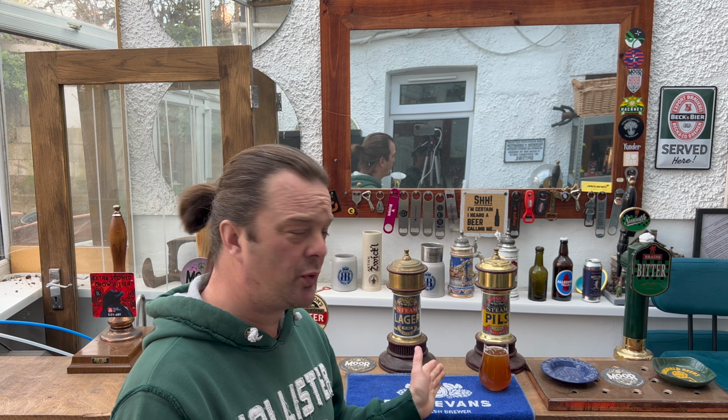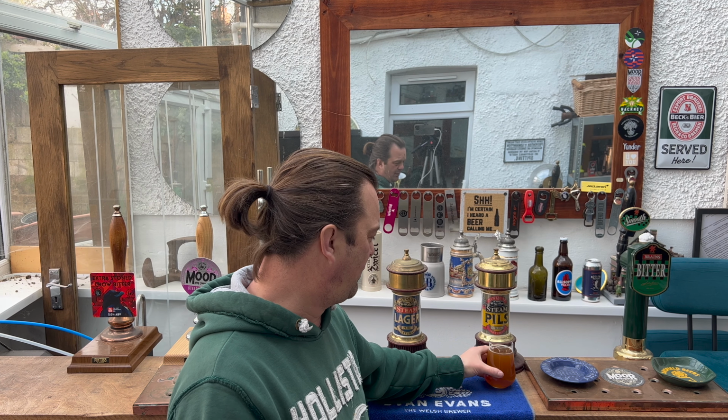Way too sweet and cloying for me though. I'm going to be honest with you, I won't drink the rest of that when it's way too sweet for me. On a personal level, I'll pour that down the sink. But again, if you like sweet stuff, you'll love this beer. For me, way too sweet, 3 out of 10. 3 out of 10 from Real Ale Craft Beer.